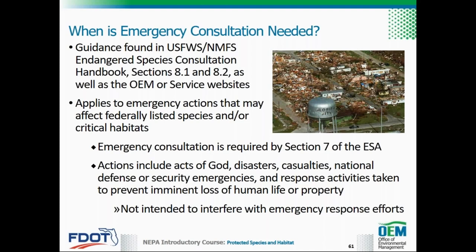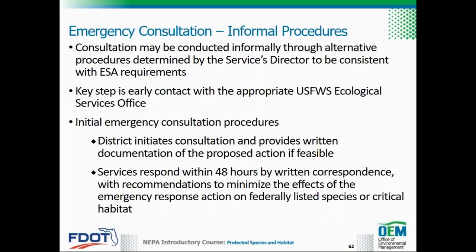Emergency consultation procedures allow federal agencies to incorporate endangered species concerns into their response actions. They are not intended to interfere with emergency response efforts. Consultation may be conducted informally through alternative procedures that the services director determines to be consistent with the requirements of the ESA. The key step in emergency consultation is early contact with the appropriate U.S. Fish and Wildlife Service Ecological Services Office.